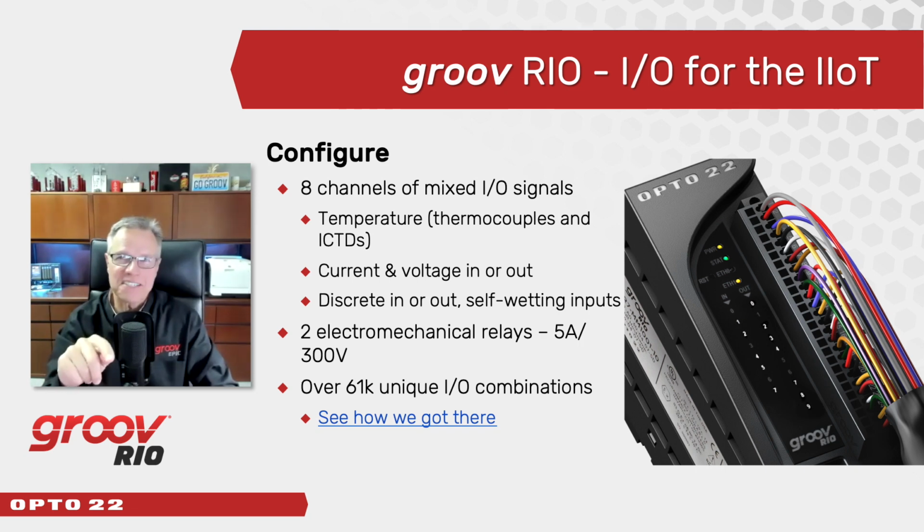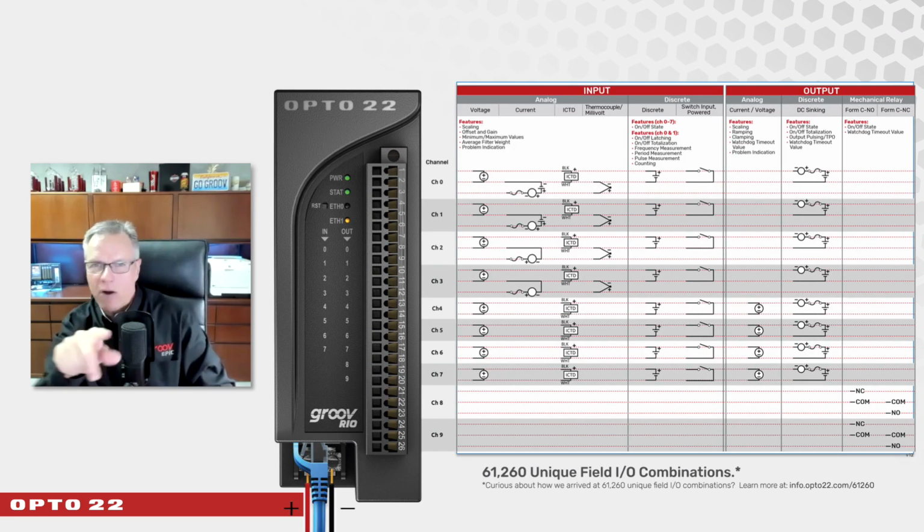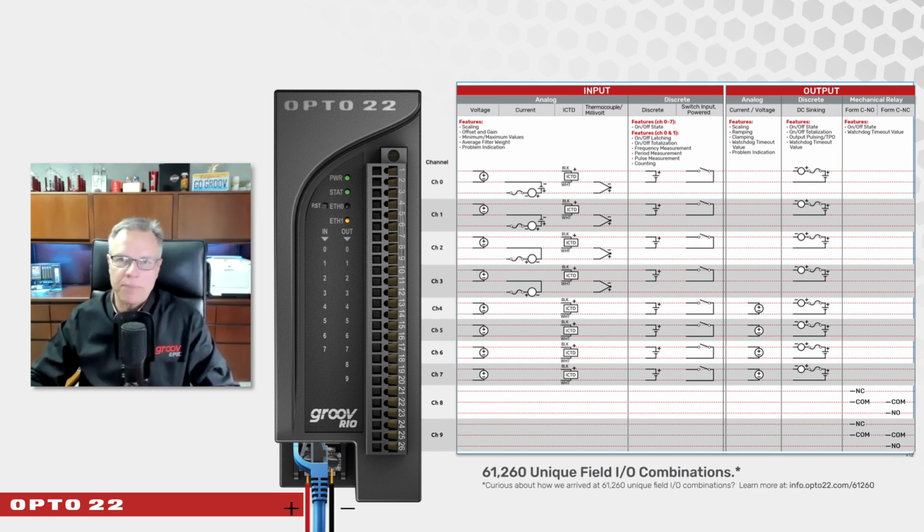And for you math whizzes out there or doubters, we've even created a web page on our website that details exactly how we arrived at that number. When you see it, you'll believe it. Now, here's an illustration of how all the various I/O options map up to the RIO.